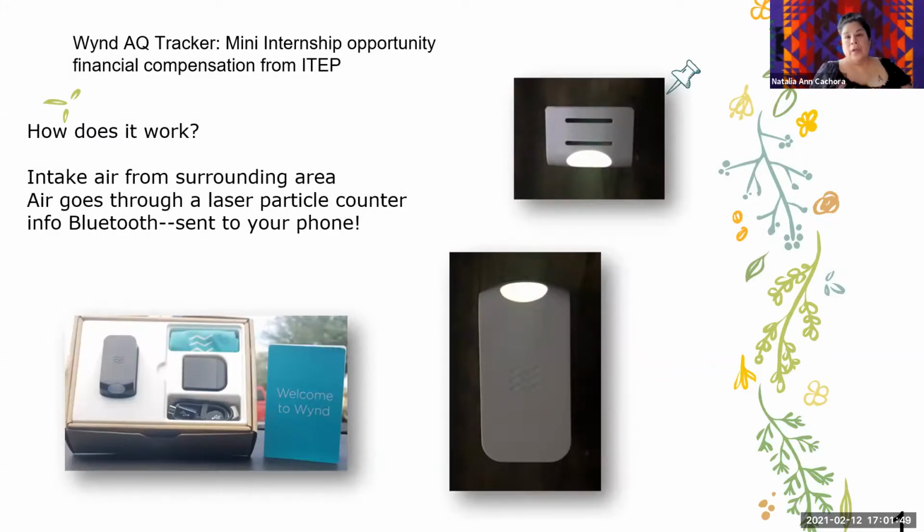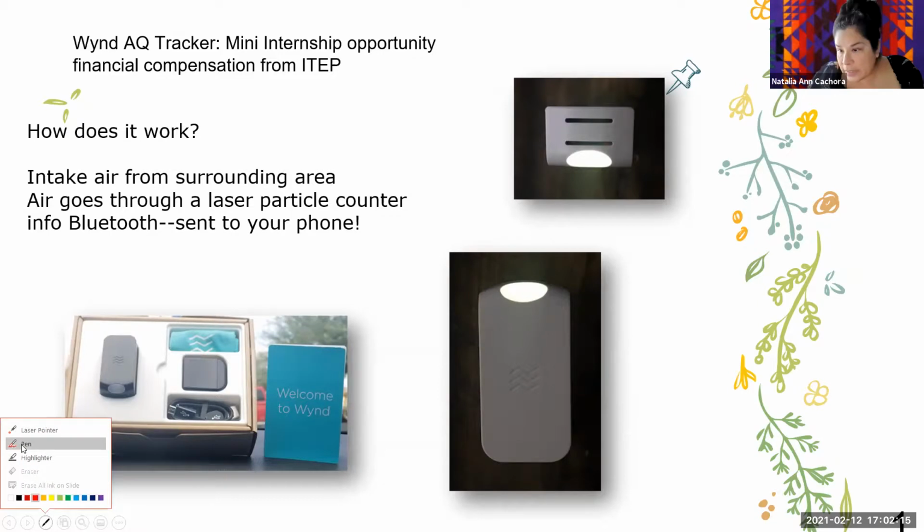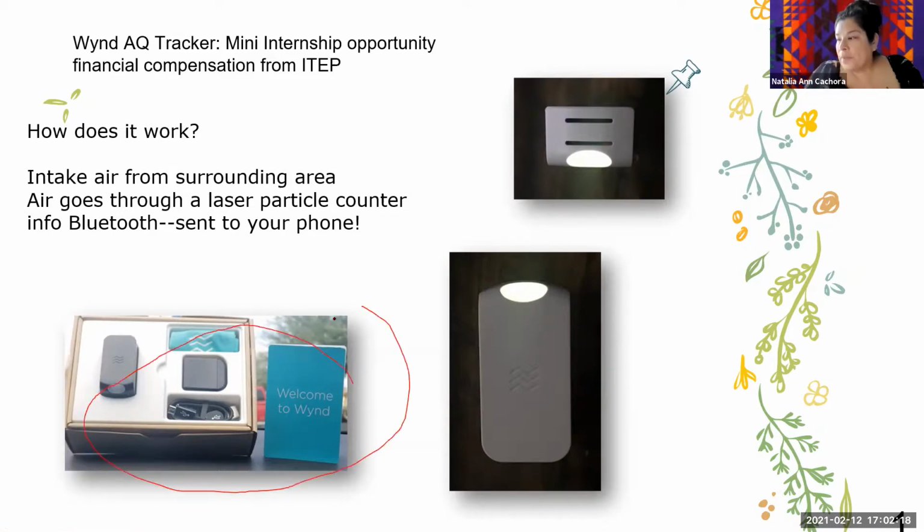So for the students that are here, there are many opportunities. I don't know if you remember Mansell from ITEP, who came this summer and talked about the ITEP program. Well, he's offering a wind sensor. You can see at the bottom of the screen, you're able to get one of those for free, and he is willing to pay you to do a pilot program to get paid.